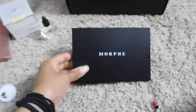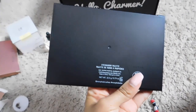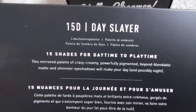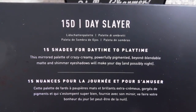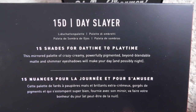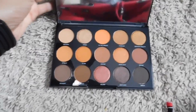And last but not least, we have our Morphe palette. And this is the Morphe, well, I thought they had the name on it, so let's go back to the box. This is the Morphe 15D Day Slayer palette. So 15 shades for daytime to playtime. Crazy creamy, powerfully pigmented, beyond blendable, matte shimmer eyeshadows will make your day and possibly night, sorry. So this is the 15 color palette.